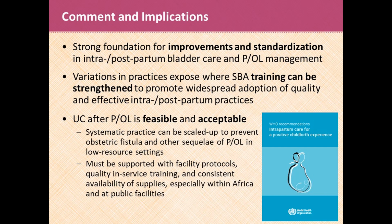It's important to not only ensure having up-to-date evidence-based protocols, but all staff need to be aware of these and consider how facilities can monitor compliance with protocols, e.g. clinical audits, as part of efforts to improve quality of care.